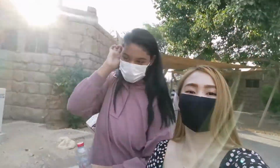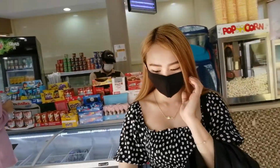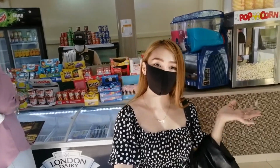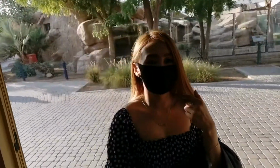Where are we going now? We're going to eat now. Okay, so we'll just have a little break and then we'll be with you guys. This time, guys, we're here in the shop because they get hungry. So they're ordering food now. They have also restaurants here. So if you get hungry, you can just order foods like that. So very convenient. Noodles, pasta, all.